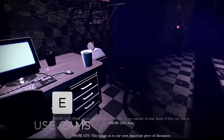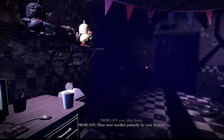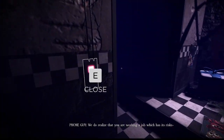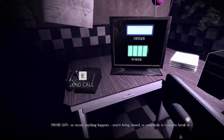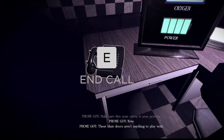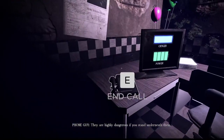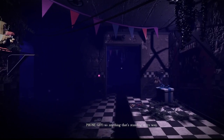Now, this brings us to our next important piece of discussion. Your blast doors. These were installed primarily for your security. We do realize that you are working a job which has its risks. So in case anything happens, you're being chased, or somebody's trying to break in, you can close these blast doors, to make sure that your safety is your priority. Now, these blast doors aren't anything to play with. They're not toys. They are highly dangerous if you stand underneath them. They will close on anything, so anything that's standing in its way, you can say goodbye to it.